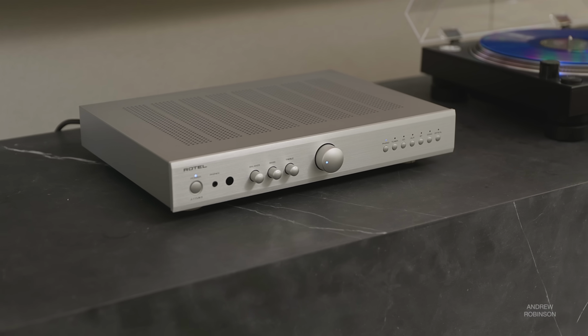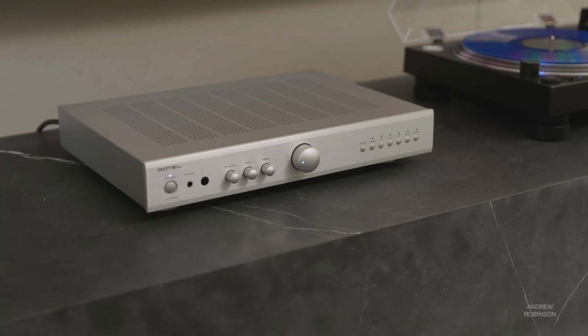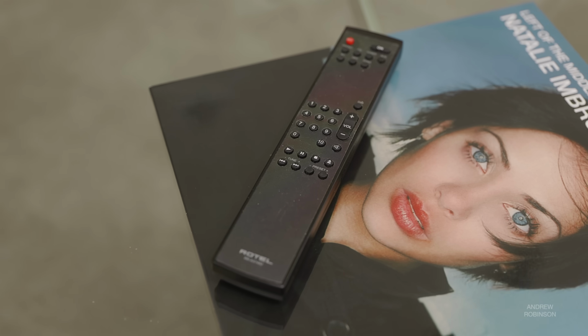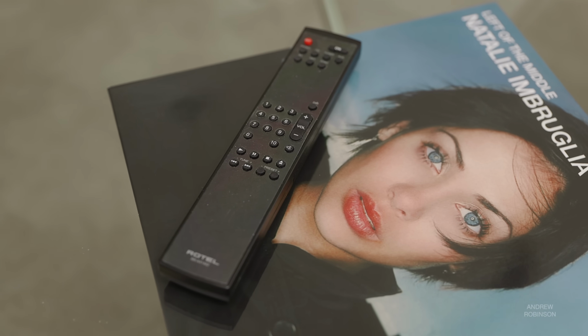Thanks, Rotel. While the Rotel has some wireless connectivity in the form of Bluetooth, it is not a smart hi-fi product, so there's no app or assistant support. Instead, you get a pretty basic remote that is 100% functional. I mean, it gets the job done, but it definitely looks like Rotel uses the same mold for all of their remotes.